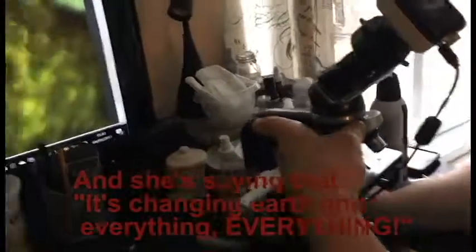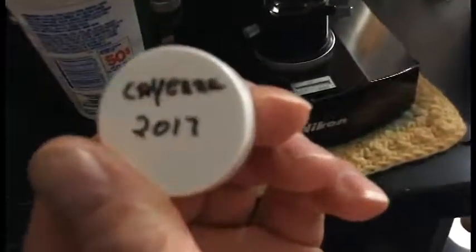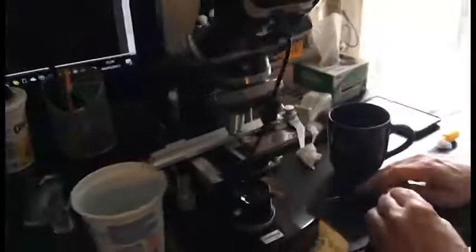So let's see if we can go to another picture like that. See, you have the big piece, and it's emerging out of it, because it does transform and it's emerging out. Same thing here. Okay, now this is the sample, which is the Cayenne, from 2017.